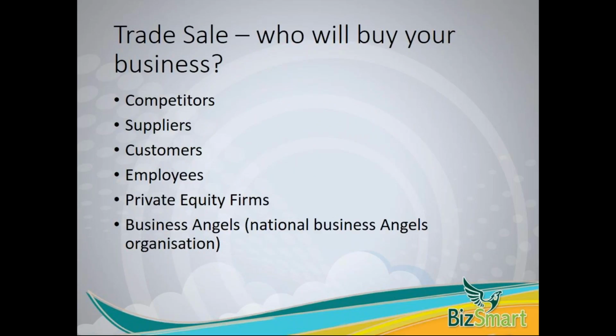So what we're going to concentrate on for most of the rest of this is the trade sale side of things. So if we're looking at trade sale, who will buy your business? Typically it's going to come from existing relationships that you and or your business has. So it is likely that any potential suitor is going to come from one of these 6 different areas. Particularly competitors. It might be a competitor that wants to buy you out. That's the one that we probably think of more often than not.